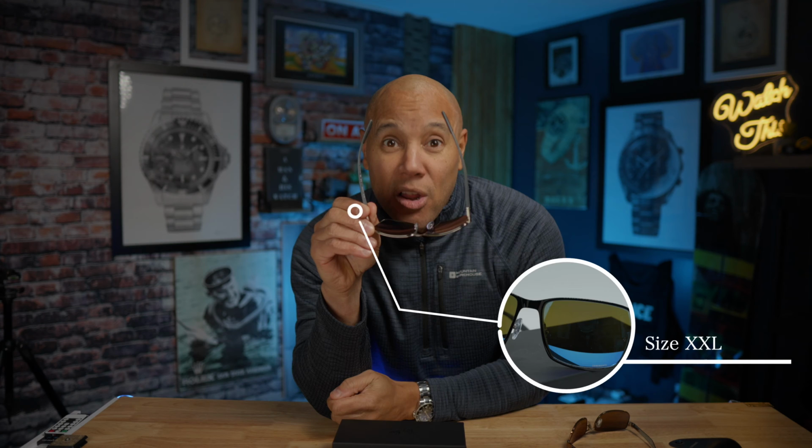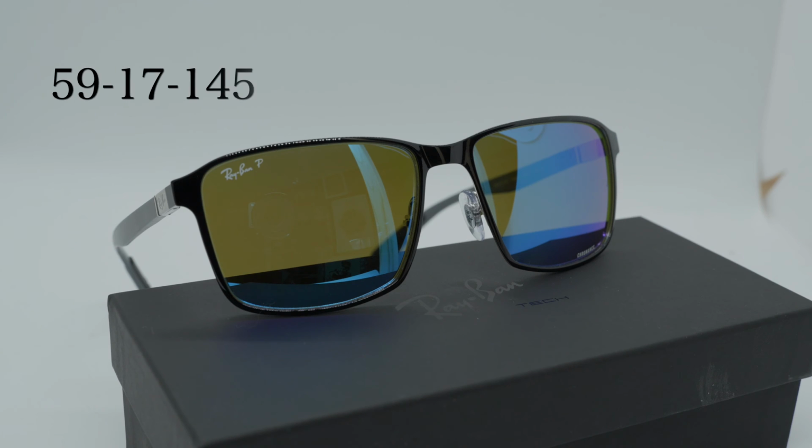And I think I have an oval shaped face. So if it helps you when you gauge how the RB3721s look, you can judge for yourself as to whether or not they're going to be suitable for you. These, however, are listed as XXL, double XL, with measurements of 59/17/145, lens height of 44.5 millimeters, with a square frame design and a hinge to hinge of 142 millimeters.